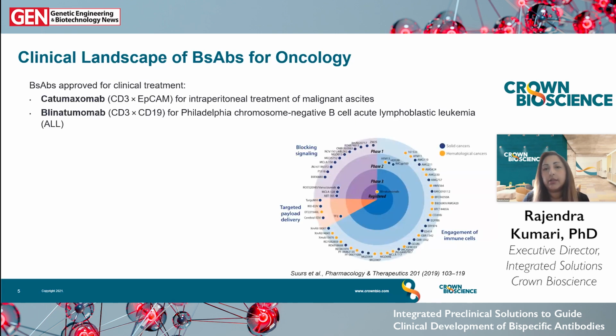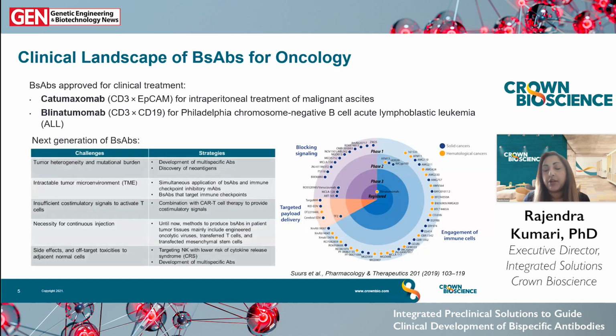Now in clinical trials, there are approximately 60 different bispecific antibodies targeting both solid tumors and hematological tumors. And the majority are targeting the engagement of immune cells, as shown in the blue section. There's approximately a quarter that are blocking signaling, and then a small portion that are delivering a payload. And then the next generation of bispecifics that are emerging are summarized in the table.